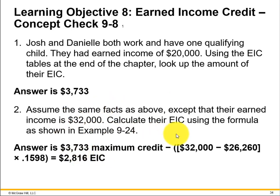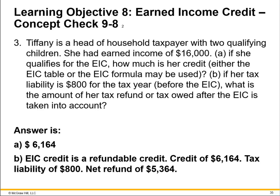Also, you can calculate the formula shown in the textbook. Okay, at income of $32,000, we start with the maximum credit. Okay, and then we subtract because they're over where the limit starts to apply. Another thing to practice. Okay, you look up the 16,000, using either the tables or the formula. She's at the maximum either way.